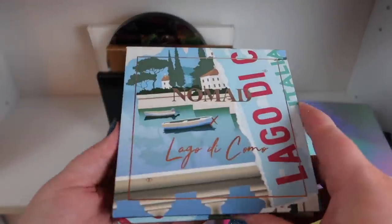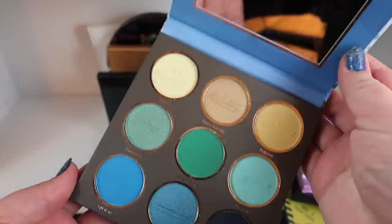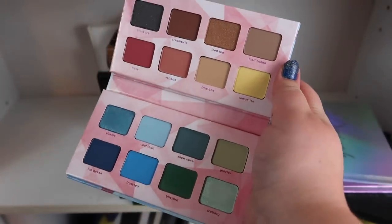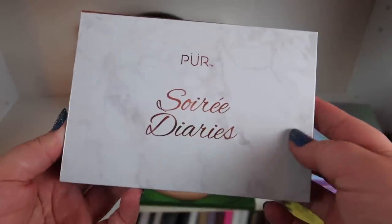Next, we have this palette from one of my last Try Beauty boxes, and this is from Nomad, and this is a Lake Como palette. It's a stunning blue-green palette. I love this, so I'm gonna keep this one. I have to admit, this Essence Crystal Iced palette really did not blow my socks off, so I'm gonna declutter this one.